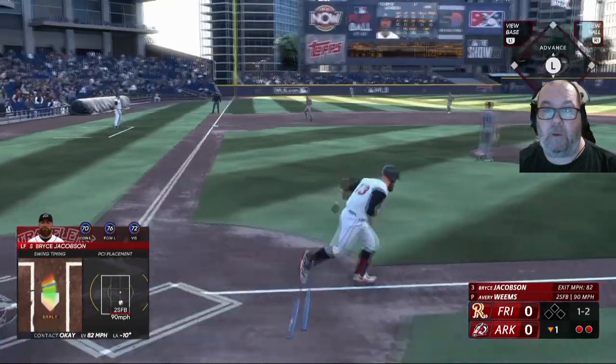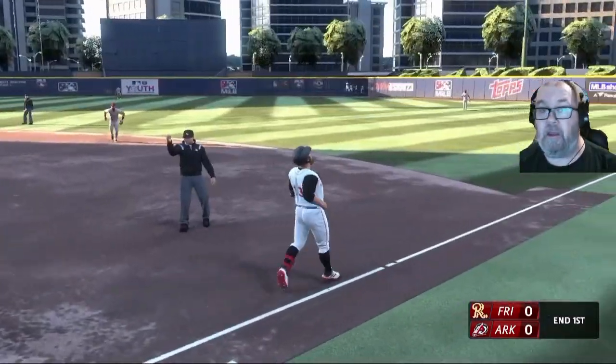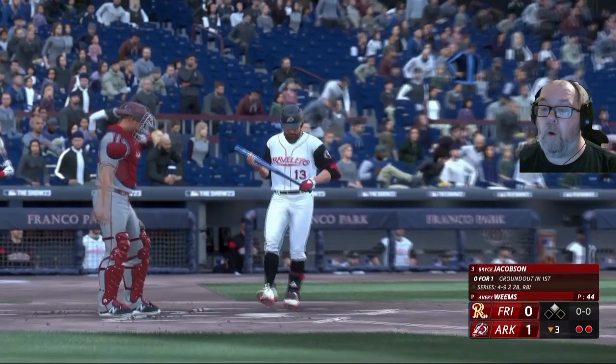To third. And we swing over the top of a 2-seam, and that's out number 3. First frame of the night. Working ahead. Here's the left fielder, Bryce. And we're up by 1, bottom of the 3rd.